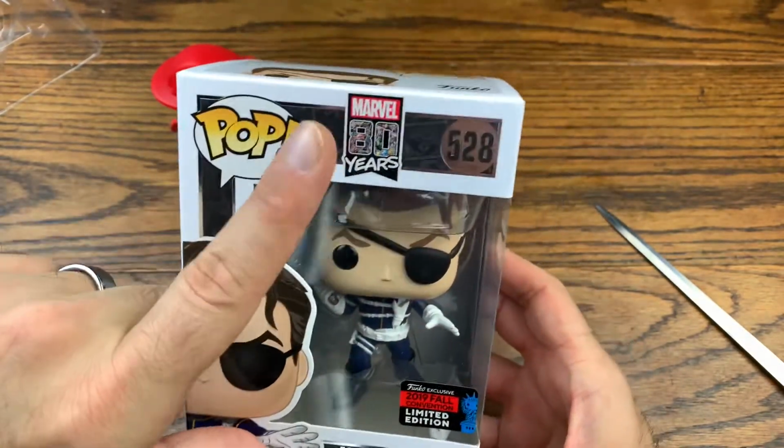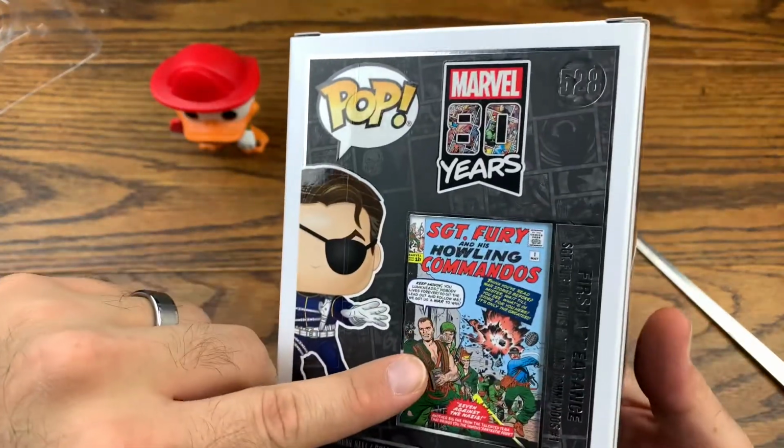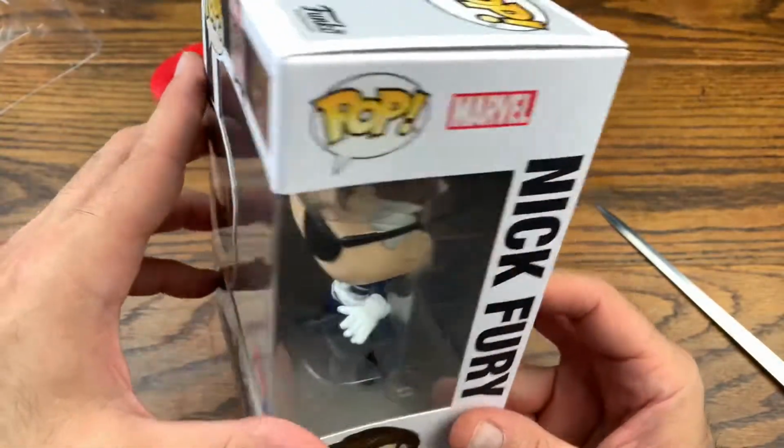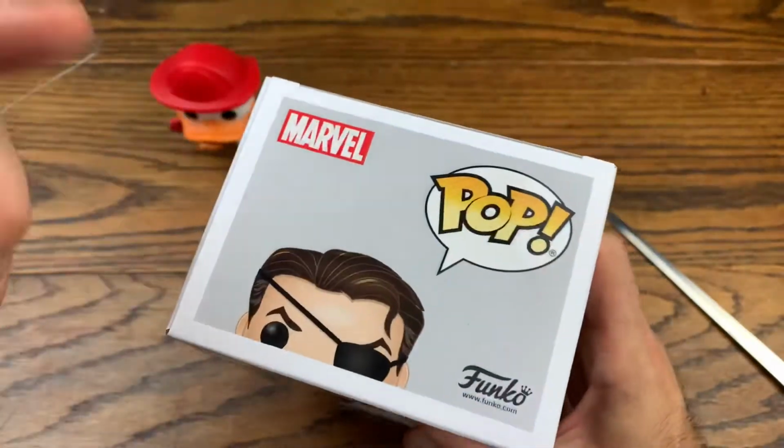So anyway, we got the Marvel 80 Years banner here. Really cool. I like the first appearance ones. That's the reason why I am going after this line, because of the first appearance pops. Look at that. That is awesome. We're going to pop him out of the box.